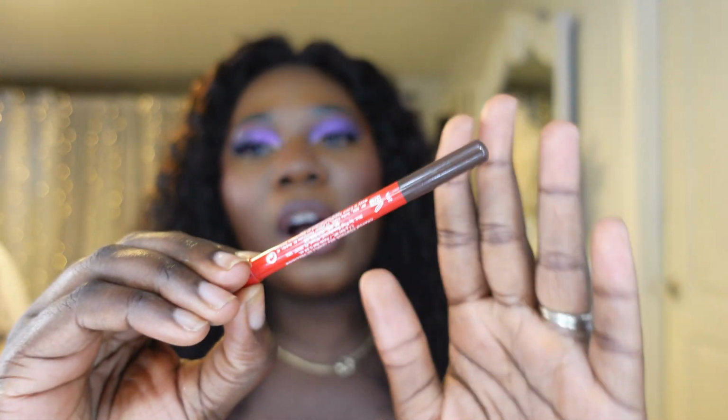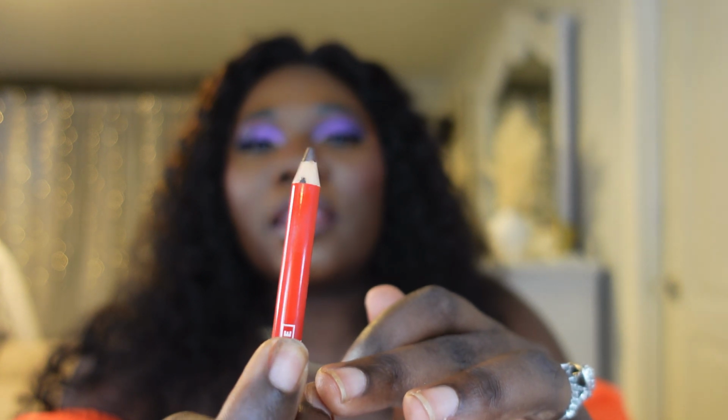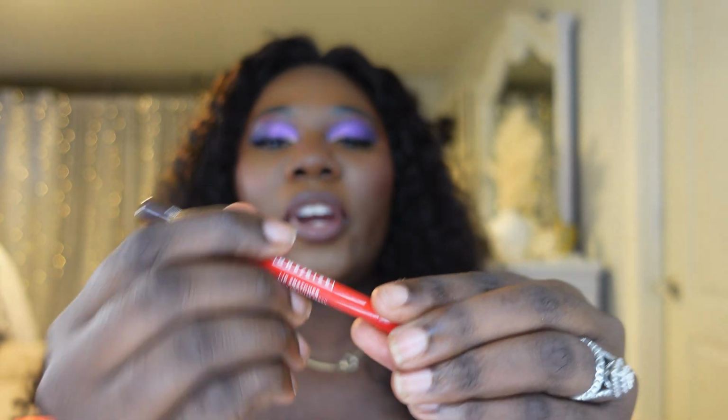Now it's time for lips, and I have, what's this? 1, 2, 3, 4 different lip products that I would recommend for you guys to get. And I'm gonna start off with One Size lip pencil, because I always line my lips before I go in the center. This is Lip Snatcher. It's a brown shade, and you have to sharpen it to get the pencil out, and it's very beautiful.